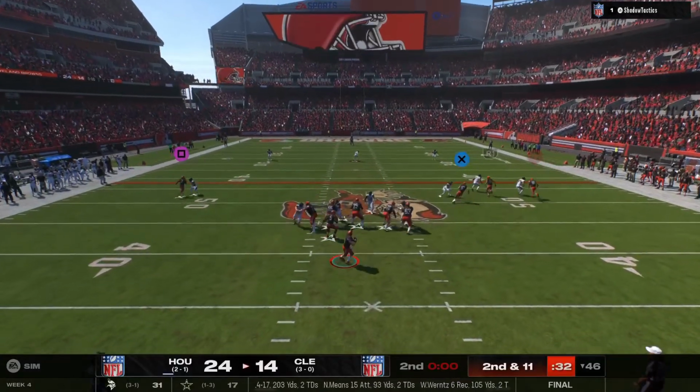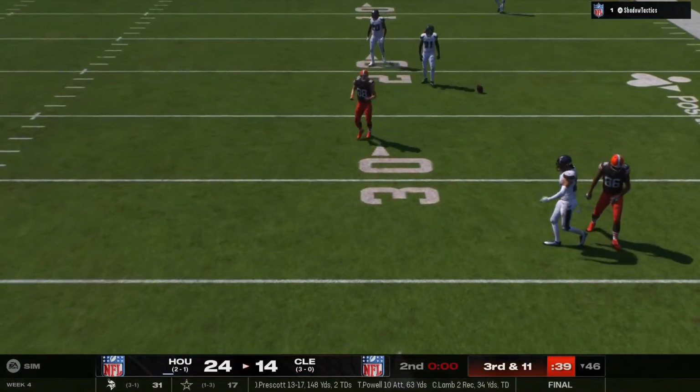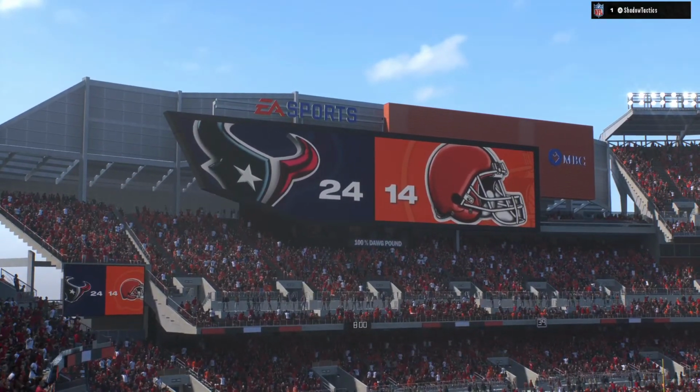Go. They'll look to throw. And that is incomplete. One final chance does not work out. Time has expired. The first half has come to an end.